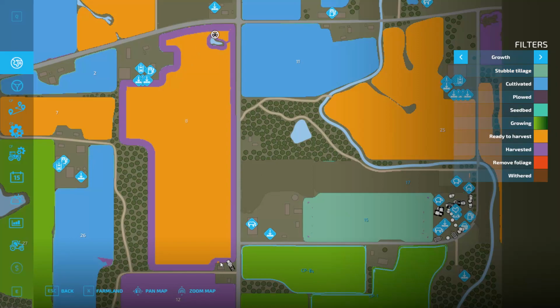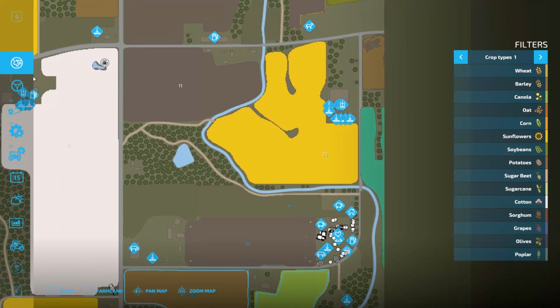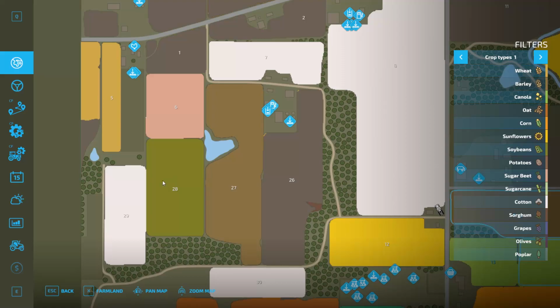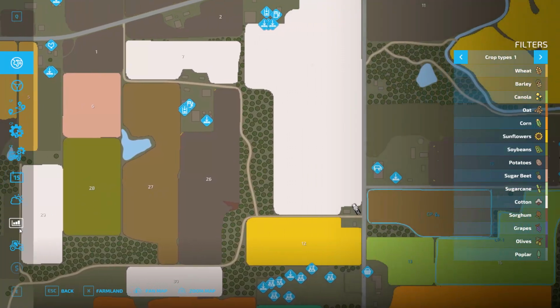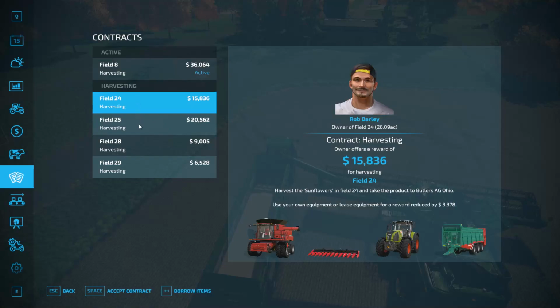He's done a bit just now. They're going around that little lake at the top, but yeah, it's quite a big field for quite a narrow work width. But we'll let him crack on. We've got 25 to do. And where was the other one? Still got field 28. We might not do that one. We'll see what kind of time we're left with.